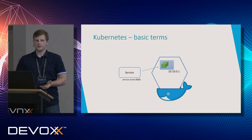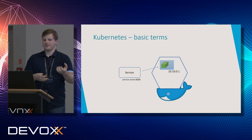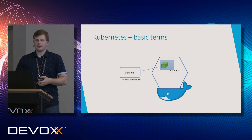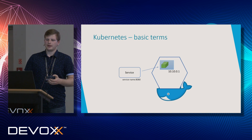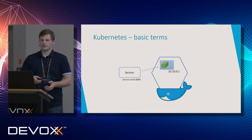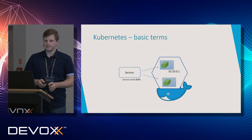So if you want to just have a stable reference to some service, to some functionality, some application, you need to create a service that points to a given container, to a given pod. And the service takes care that when the pod is killed and restarted, it's still exposed under a stable host name, for example, like here, service name and the port. And what a service can also do is load balancing. You can have replicated pods, and the service can load balance between them.